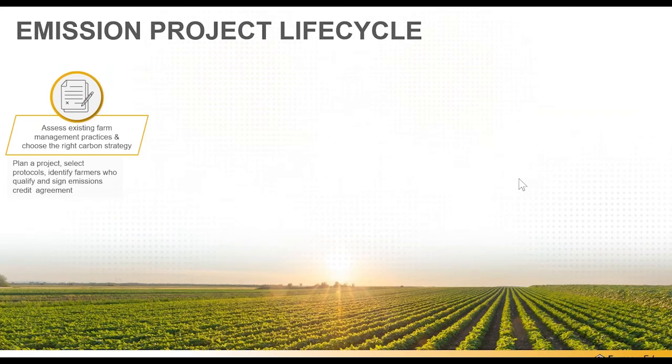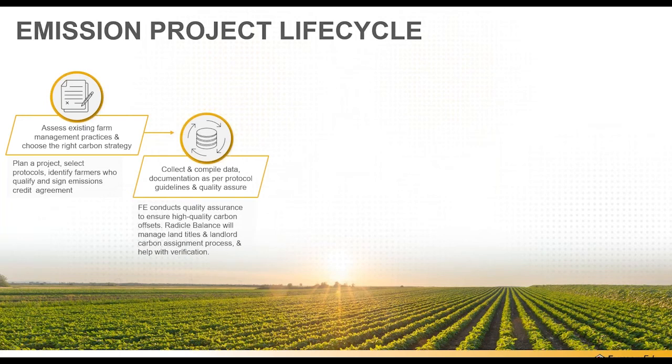So what does this look like in terms of the project life cycle as you enter into this? And really the first step is the assessment of existing farm management practices and making sure that you're choosing the right carbon strategy. Is it really soil carbon, or is it nitrous oxide, or is it a combination of the two? That is the benefit of being able to layer these two things together. And that's something that Farmer's Edge can help you with on your operation, is really understanding what are those existing management practices, what changes could be made or what changes have been made recently, and what is the effect from a carbon offset perspective. And then it becomes about gathering those raw ingredients.